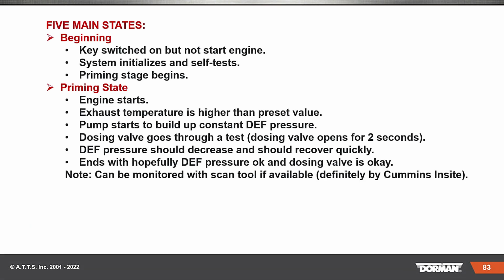There are five main states to this, and this is something you should try to get comfortable with if you're doing diagnosing, because you can watch this stuff and hear this stuff. The beginning is key switched on, but no start. The system initializes and goes through a self-test. That's when the priming stage begins.